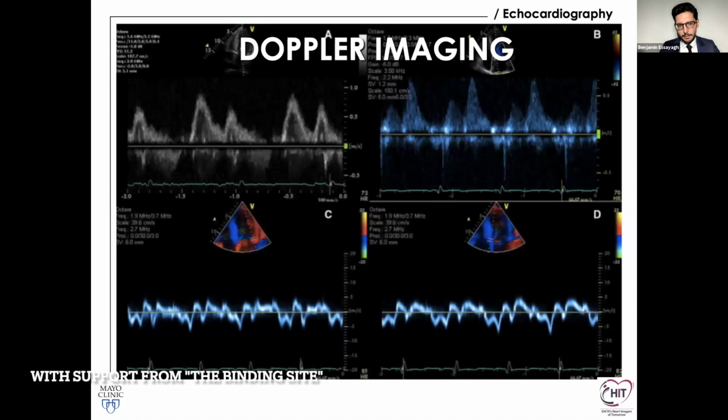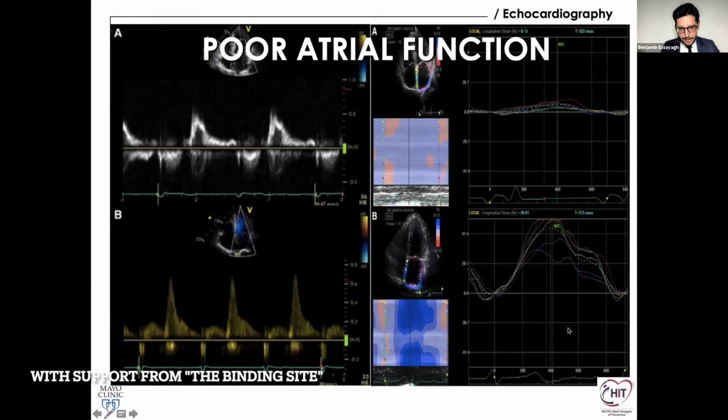The other point that is going to help on the echo is the Doppler imaging, because you may have cardiac amyloidosis with normal or relatively normal mitral inflow parameters. But when looking at the pulmonary venous Doppler flow, here we see an abnormal flow with a predominance of diastolic flow. We have abnormal tissue Doppler imaging that shows a reversed E prime and A prime ratio, suggesting pseudo-normalization of transmitral flow. And E on E prime is elevated as well, consistent with elevated left ventricular filling pressure. Looking at the left atrium, we'll have a poor LA function.